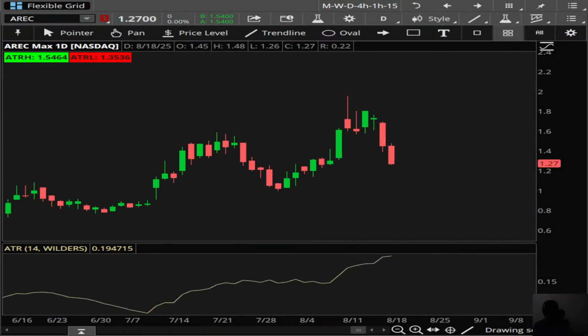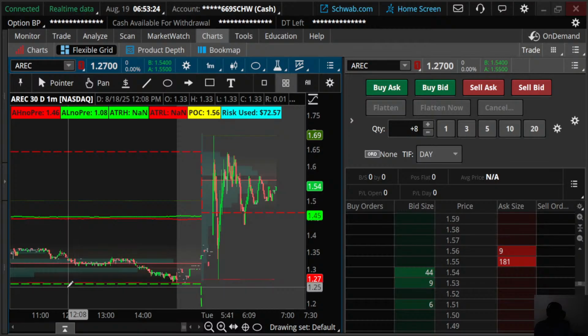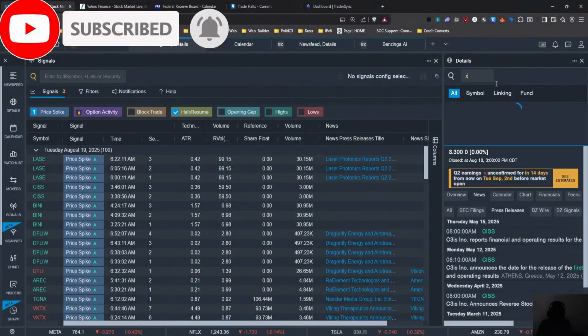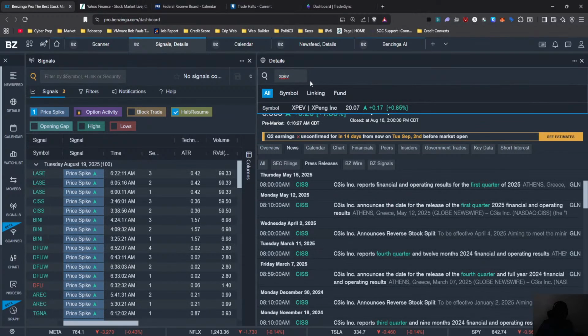AREC has 4 million shares traded. The ATR is lower, 19 cents on the ATR from yesterday. So let's also look at the floats and all of that in Benzinga on this as well. Let's go to XPEV. I believe it is a larger float, which could mean that it's going to be a little bit safer movement.